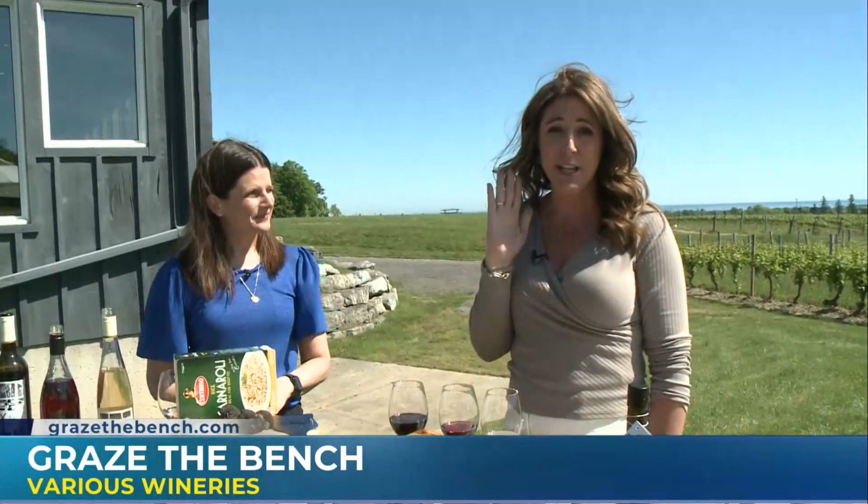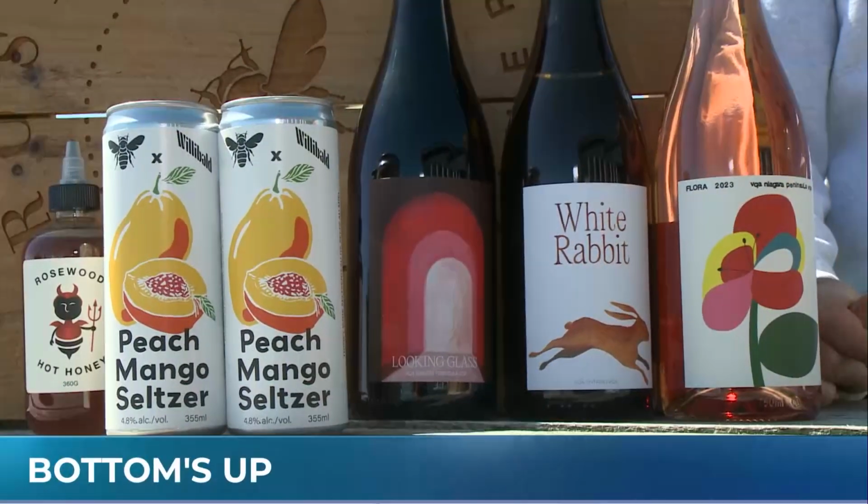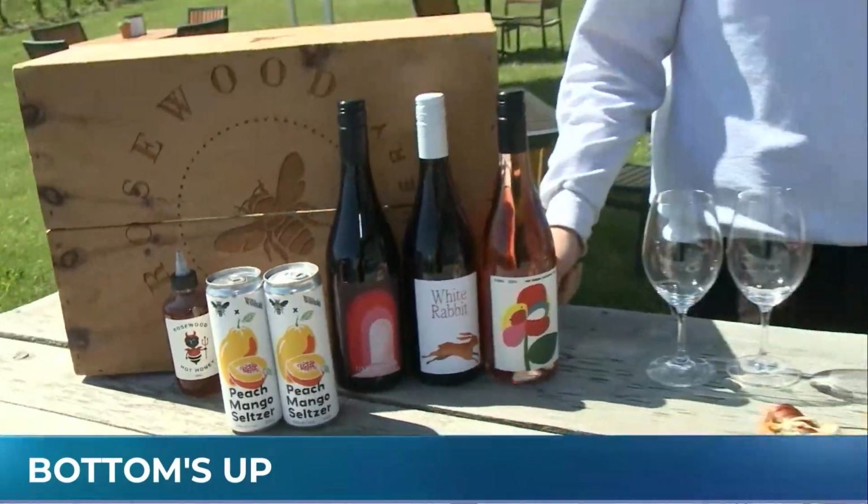Graze the Bench is happening June 8th, June 9th. You don't want to miss it this year. We still have lots of tickets available for Graze the Bench. You can get them at grazethebench.com. We are showcasing 6 different wineries. Today I'm being joined by Doug McKenzie, and you're talking about not only Rosewood Estates Winery, but also Hidden Bench.